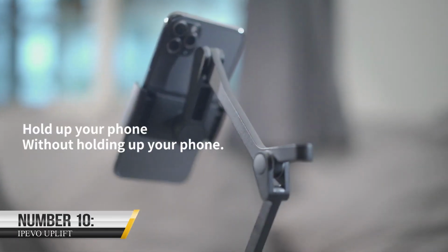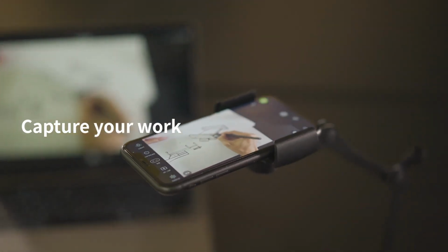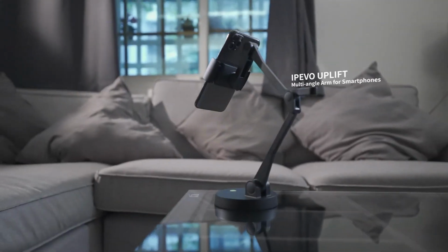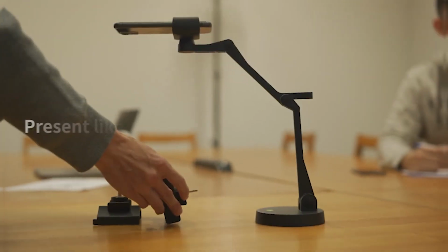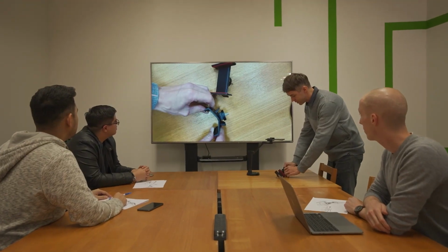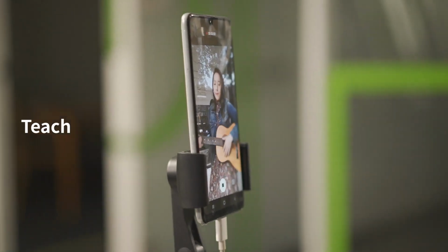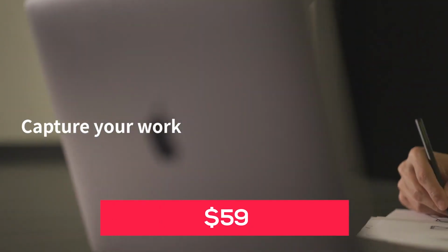Number 10. IPEVO Uplift. This gadget is way better than a selfie stick. It's probably more suited for freelancers who work from home. It's essentially a rig for holding your smartphone while you record. It's made with adjustable and multi-jointed arms, and a solid metal base to achieve the best possible angles for your video shoot. Whether you're capturing a vlog presentation or want to be more creative in your angles, this gadget would come in handy at $59 per pop.